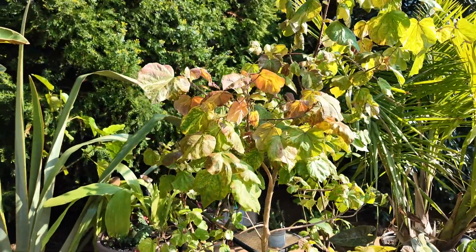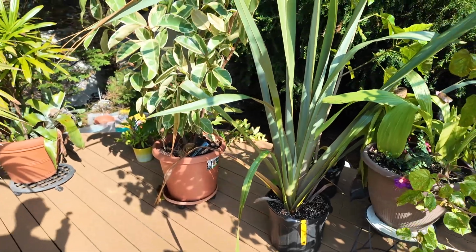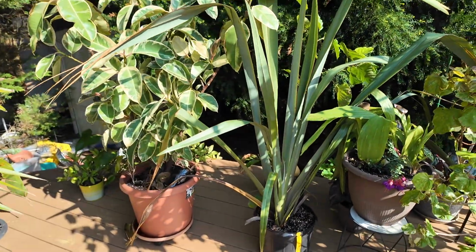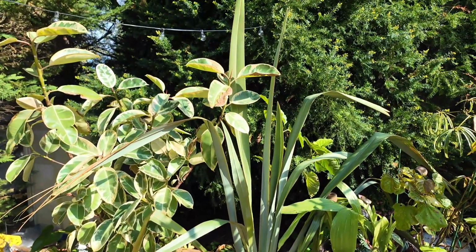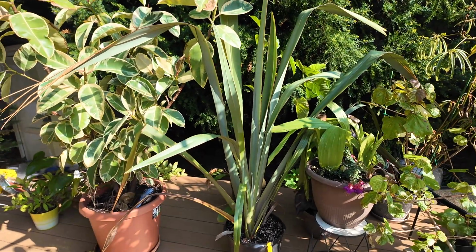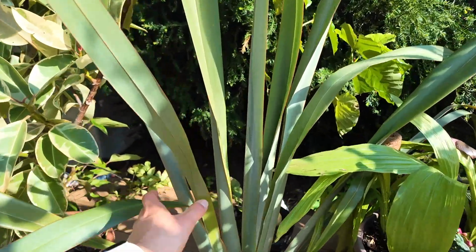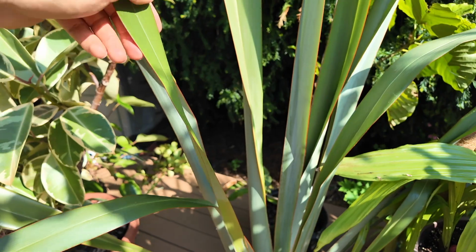It's an online nursery. This is a New Zealand flax lily, a gigantic, beautiful plant that I left out in the snow, in the cold during the winter time. It can handle down to like 20 degrees Fahrenheit, although I think like 30-ish is when I brought it into the garage, and it stayed in the garage during the winter. And look at these leaves, just so cool. Don't really know exactly what to do with it yet.